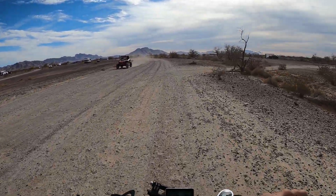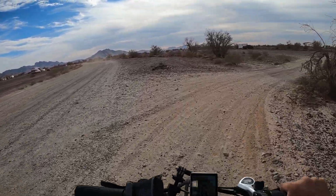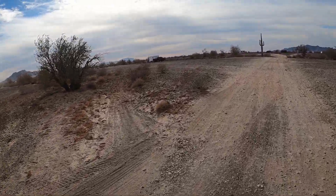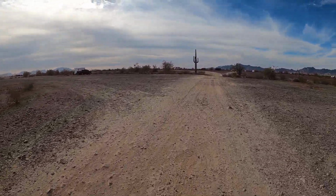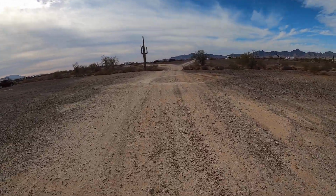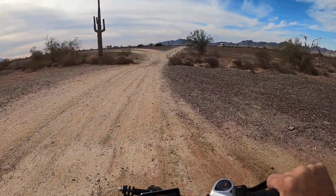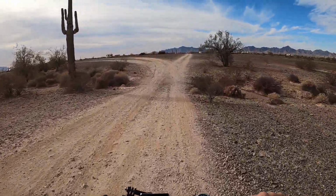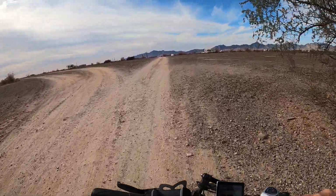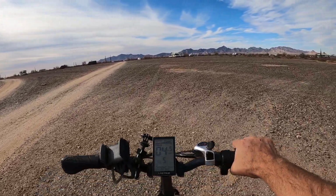I'll take you to my campsite. I turn right here to go to my campsite. There's a couple different ways you can go in, but this is one of them. Seems to be the smoothest. And I like the saguaro cactuses around here and everything, so I prefer to get off the main road. A lot less dust here. You've got someone coming up from behind here, so I'm going to pull off this side and let them get by me here. And take a view around here.